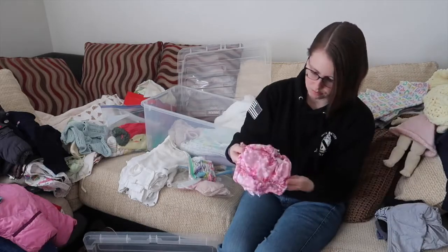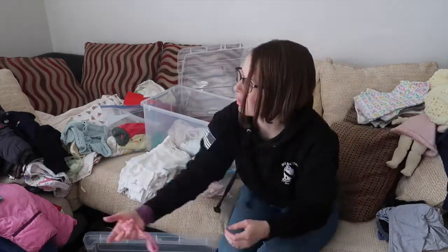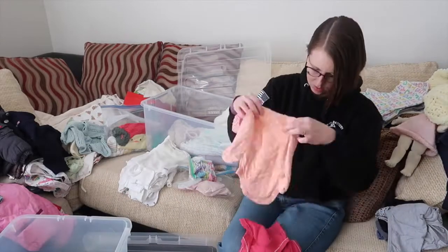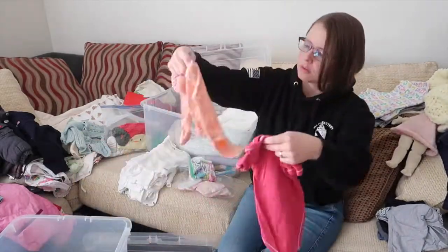As I sorted through things, I checked for sizes. I also checked for things such as the swim diaper, which had worn out elastic so I could toss it. I didn't want to be keeping anything that was worn out or broken.